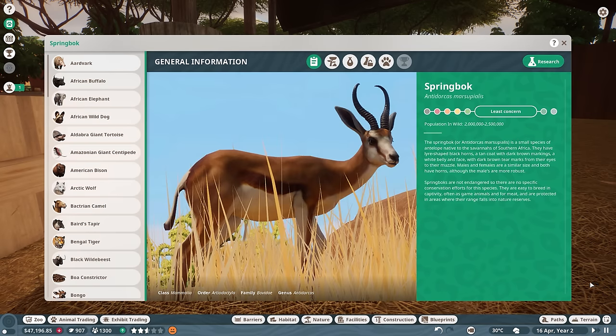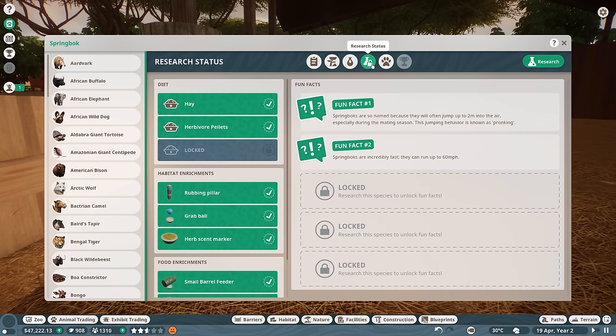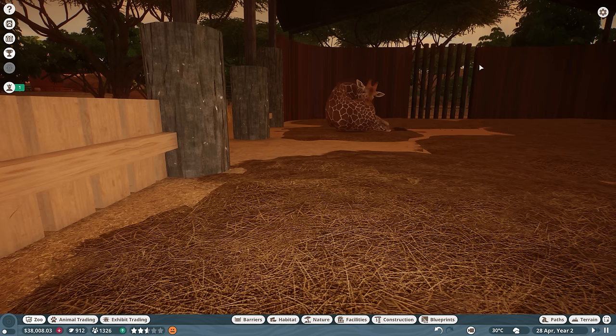Let's read about it, though. Least concern, so that's good. 2 million to 2.5 million in the wild. That's good. I wonder if we have any research already done. Oh, look at that! We already have some! Okay, so two fun facts that we could read about the springboks. Springboks are so named because they will often jump up to 2 meters into the air, especially during mating season. This jumping behavior is known as pronking. Fun fact number two, springboks are incredibly fast. They can run up to 60 miles an hour. Wow. Very interesting stuff right there, you guys.